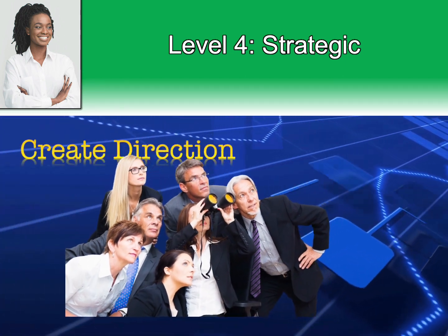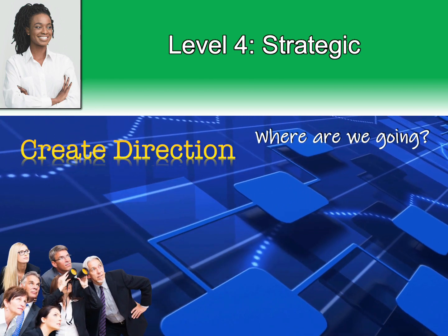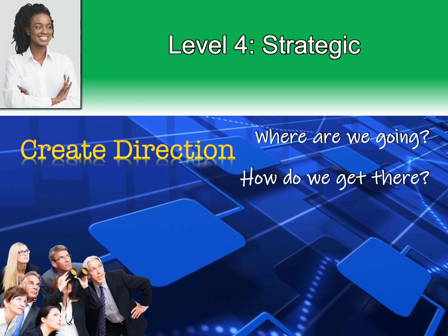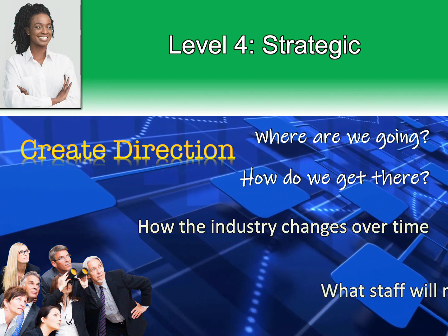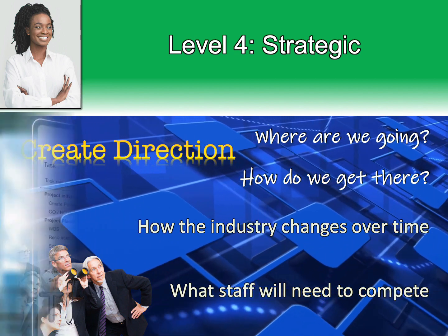Level 4 strategic leaders live primarily in the future. Their role in the organization is to create direction, a clear picture of where the organization is going and how it will get there. The most effective strategic leaders have an understanding, a vision of the industry and how it is changing over time, and what the staff will need in order to compete in this future.